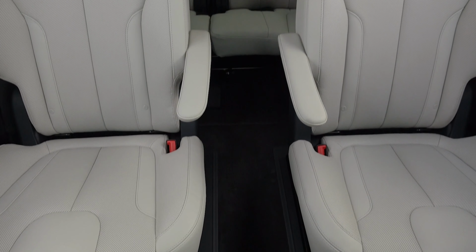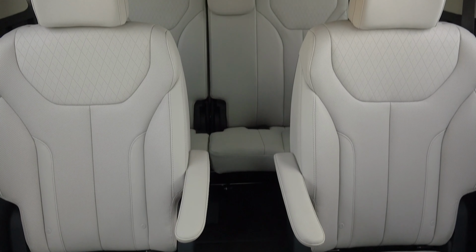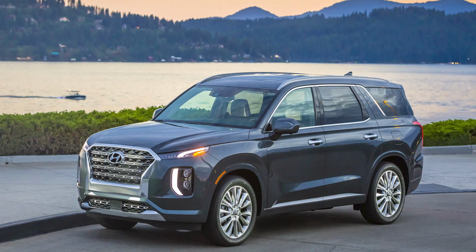So what is the Palisade? The Palisade is Hyundai's all-new three-row family-focused SUV. By standard, it's an 8-passenger SUV and can also be configured with captain's chairs in the center row for a 7-passenger layout. With the addition of the Palisade, Hyundai is now on track with 7 SUVs.